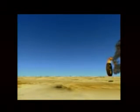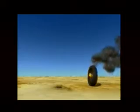So they've taken the physics math, applied it to a simple plug-in, and you basically let the tire go, it rolls, and it burns. And this is what would have happened in the real world. Absolutely. You simulate it. All right, you've got a Mars rover animation to show us?